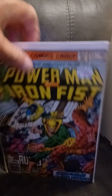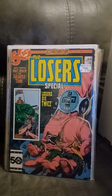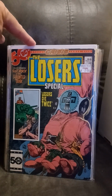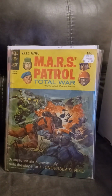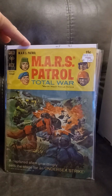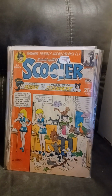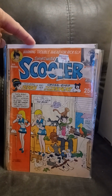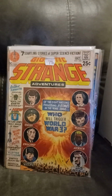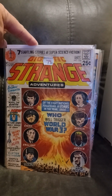Picked up this Power Man and Iron Fist. Picked up this duplicate of the Secret Origins I already had. Picked up this Loser Special tie-in with the Crisis. This Mars Patrol. This Turok. This Swing with Scooter. First one I have picked up, so I thought that was pretty cool. Picked up this Strange Adventures.